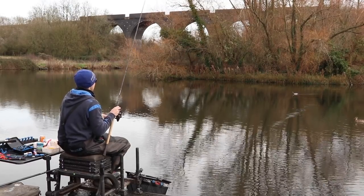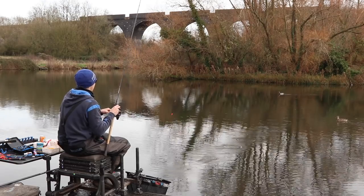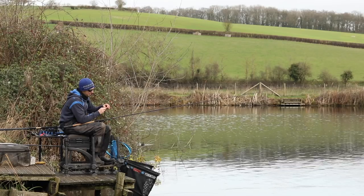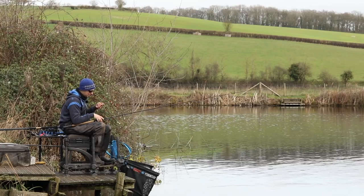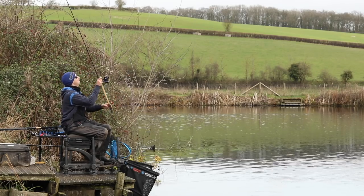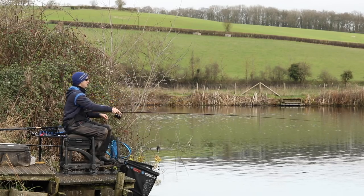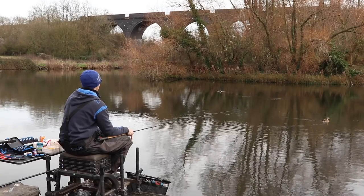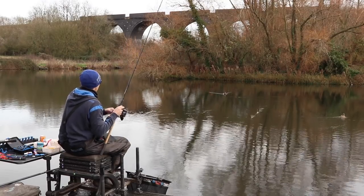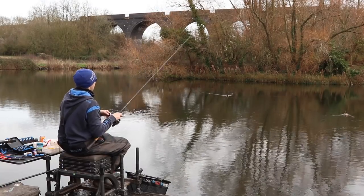That's probably about 2 inches over depth there, so I'm going to fine tune it a little bit. Take an inch off, see how that sits. That one went to the left, and I know that's shallow, and try to the right again.